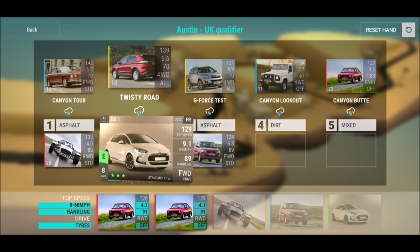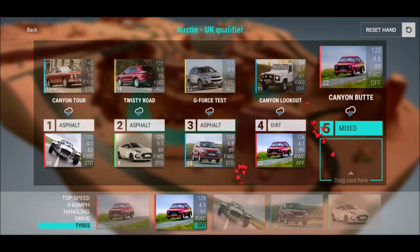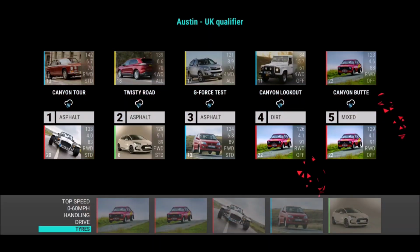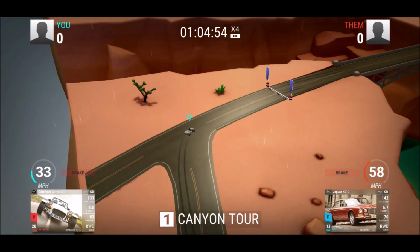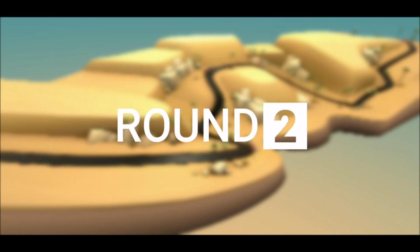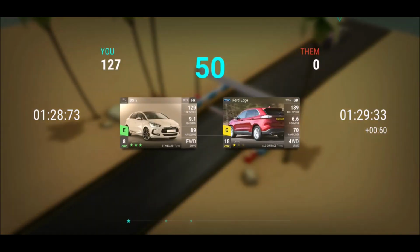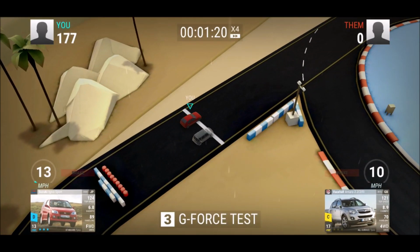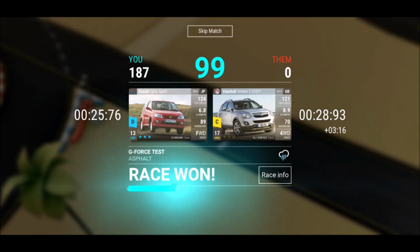Oh, Canyon Butt, look at that one. Well, this time he's not joking around. However, I got a maxed out one. I think it shouldn't be an issue. Of course, it can be a bit tricky for you if you don't have a good off-road car. A UK off-road car. I would say at least the rare Ford Escort Rally Spec can help you. If you don't have this one, it's going to be interesting against the Ford Escort Rally Spec. You might lose too many points there.